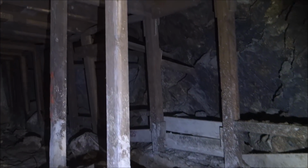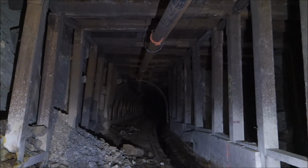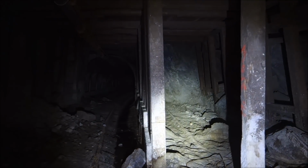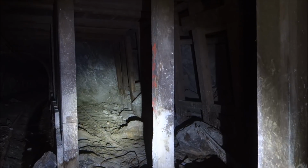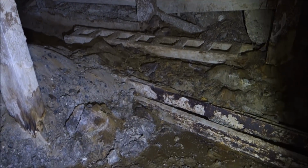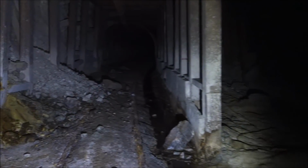See some of the timber work over there. So just like a railroad, there's actually a siding over here for the ore carts. You can see the rail running back there, so they could have put them here to get them out of the way, or let another set of ore carts being pulled pass by, what have you.